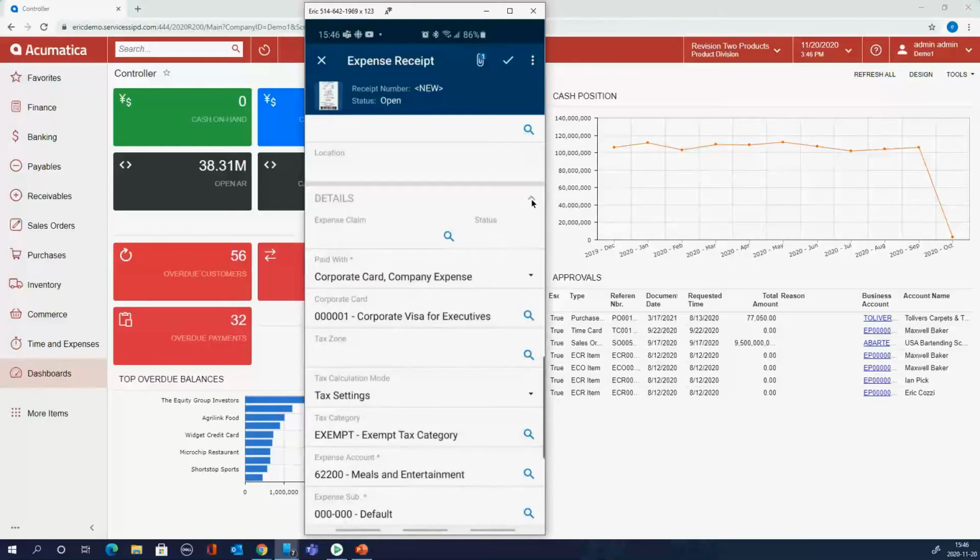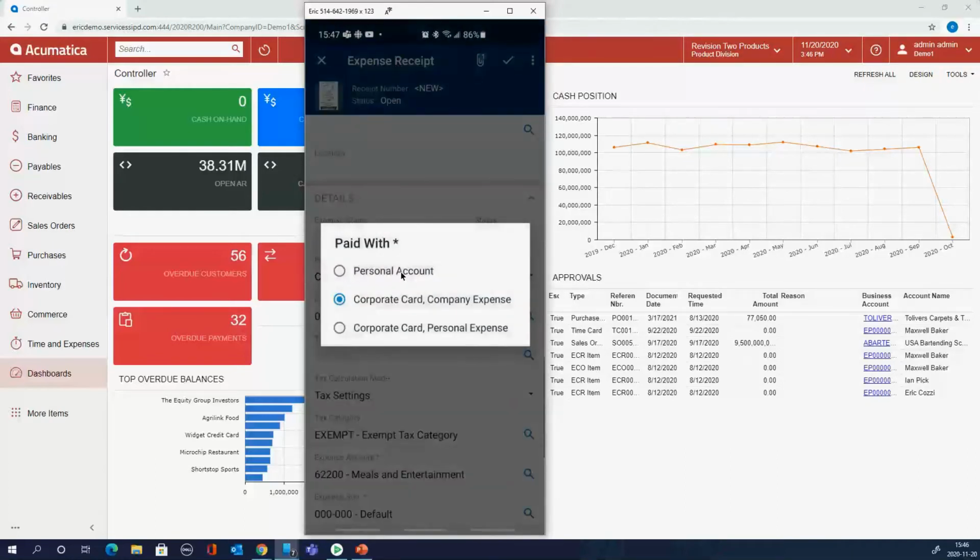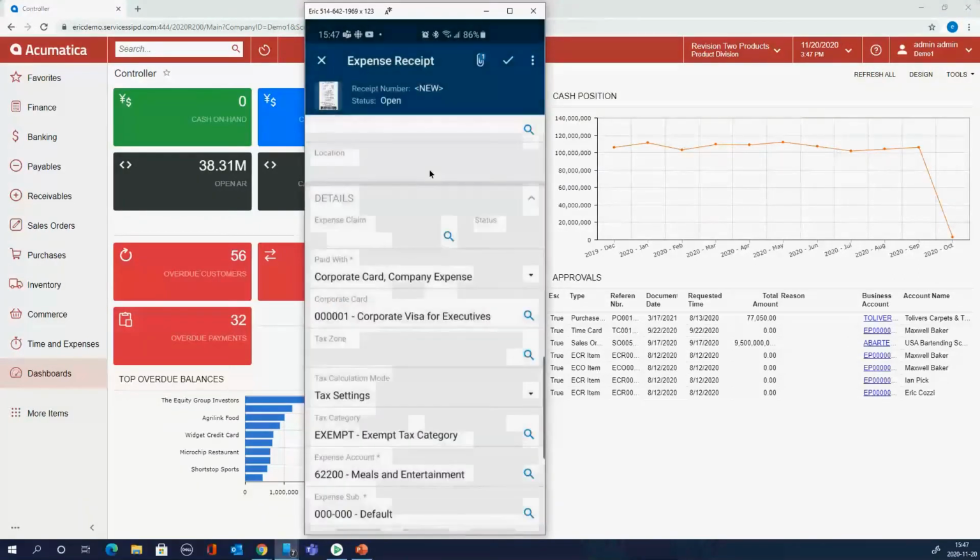That's great. And also, take note that now I'm paying with my corporate card because Acumatica is capable of managing corporate cards. But I can also use my personal account. I can also do a personal expense on my corporate card, so then I will owe money to the company. So depending on each employee, you can define if they are paying with a personal account or a corporate card, and then you will be able to manage all kinds of situations.